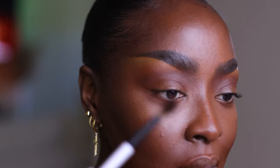So let me get another brush and lightly put that back, because I do want there to be a nice gradient, okay? So lightly, lightly. You don't wanna disrupt what I've already done. Lightly.